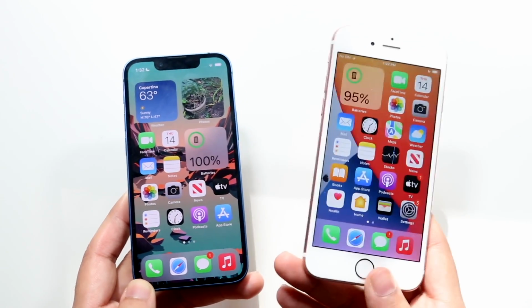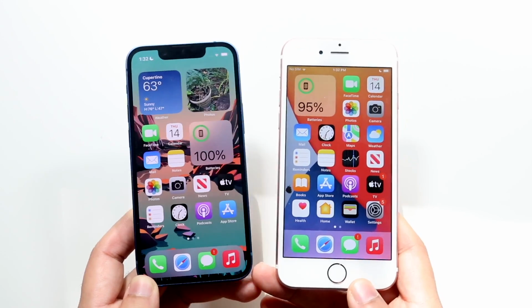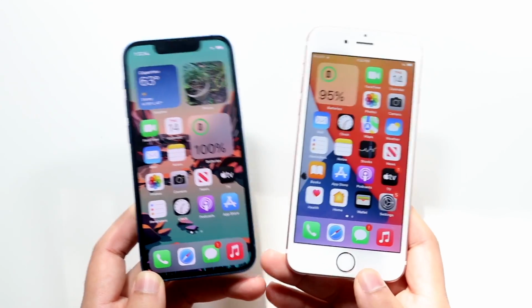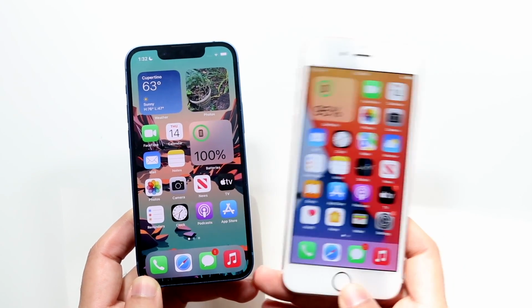And here's the thing, the SE, it's pretty much done. I think it's going to get one more version, the iOS 15 full. It's going to finish it off, and then that's it. I don't think it's getting iOS 16. It may get some security updates here and there, but this phone is pretty much outdated.